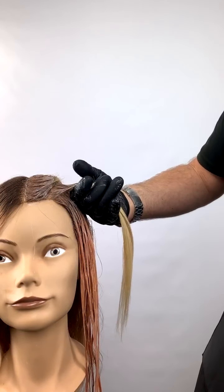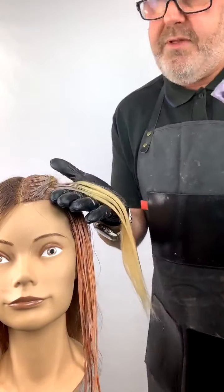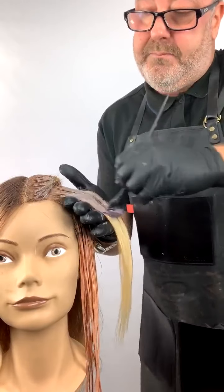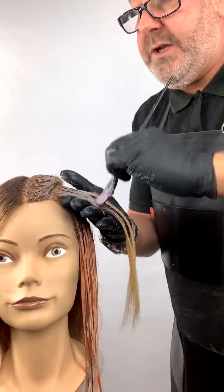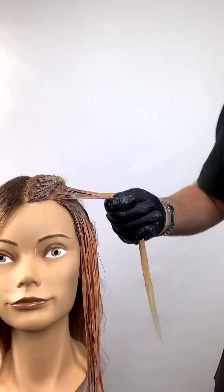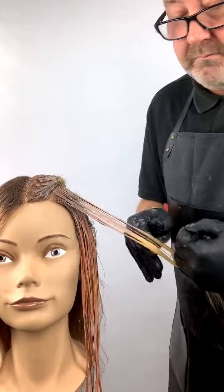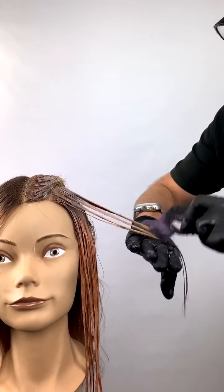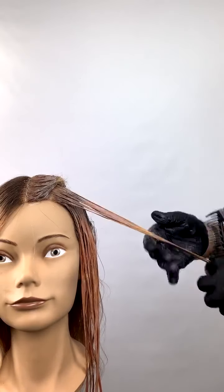Okay, so next section. I think I'm on this one. So again, coming through, using the flat of my hands, making sure that I'm really getting my brush in there. Again, just be careful how much product you have on, because obviously if there's a colour melt, we don't want to start to pull that through too much and have too much on the mid-shaft and ends. So again, just working the product in. And then mid-shaft and ends, so I'm going to go at the back of my hand. Work that product in. Get a little comb through.